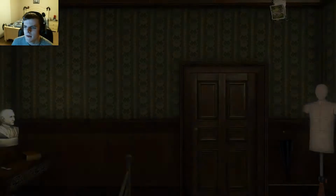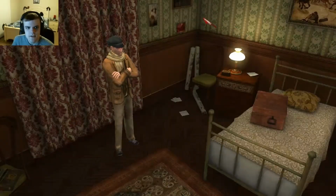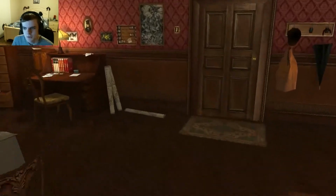To sit here reading my paper. And I'm dressed like a tramp again. What's wrong with a nice suit? What's wrong with a nice suit, Sherlock?